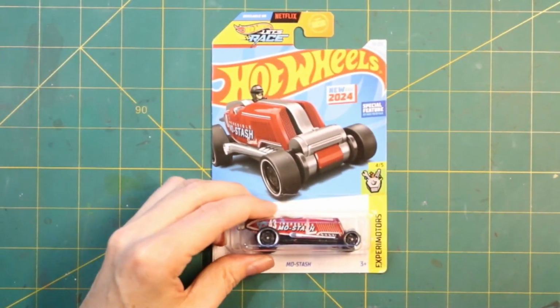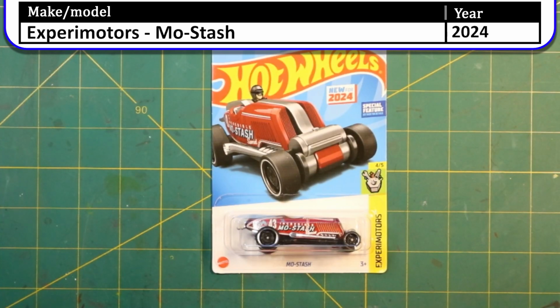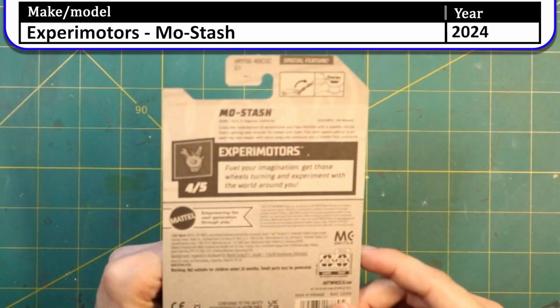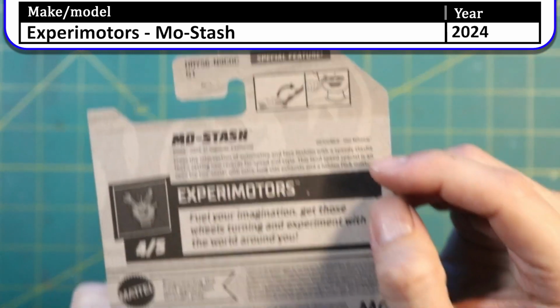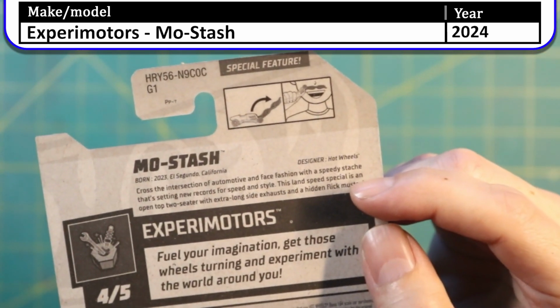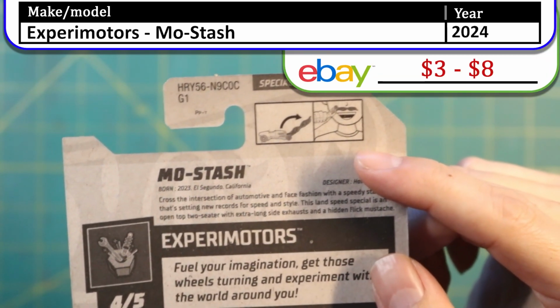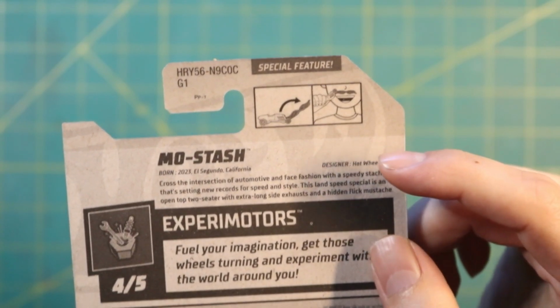Next up is a car brand new for 2024. This one is called the Mostache. And today we're going to do something special because this actually has a special feature. If we look on the back, what is that? This one is a mustache comb. Oh my goodness, I'm so excited. Let's check out the mustache comb.